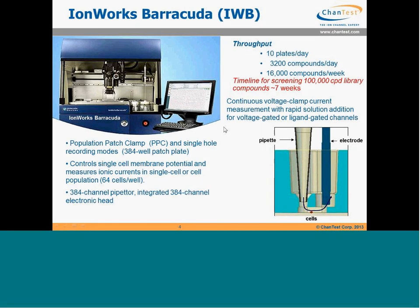The IonWorks Barracuda system has a number of big advantages in doing this type of work. It can operate in the population patch plate mode, where up to 64 recordings from each of the 384 wells of the patch plate can generate a signal that is an average signal from the population of cells. It allows for 384 channel pipetting and integrated 384 channel electronic heads to allow continuous voltage clamp current measurements and rapid solution addition that can be used for both voltage and ligand gated channels.